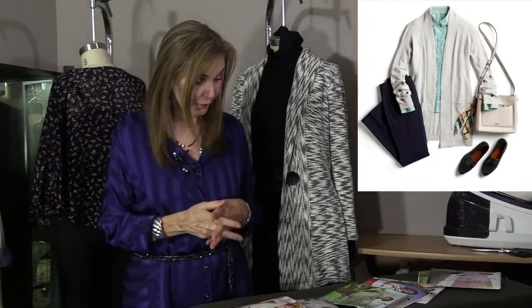Okay, so this is just another example of the layers, but I wanted to show the cardigan because the cardigan is really a big part of spring. It's really big. From winter into spring, I don't think there's anything more valuable than that cardigan. I love it. I've worn it a lot, I wear it a lot, and I love making them.